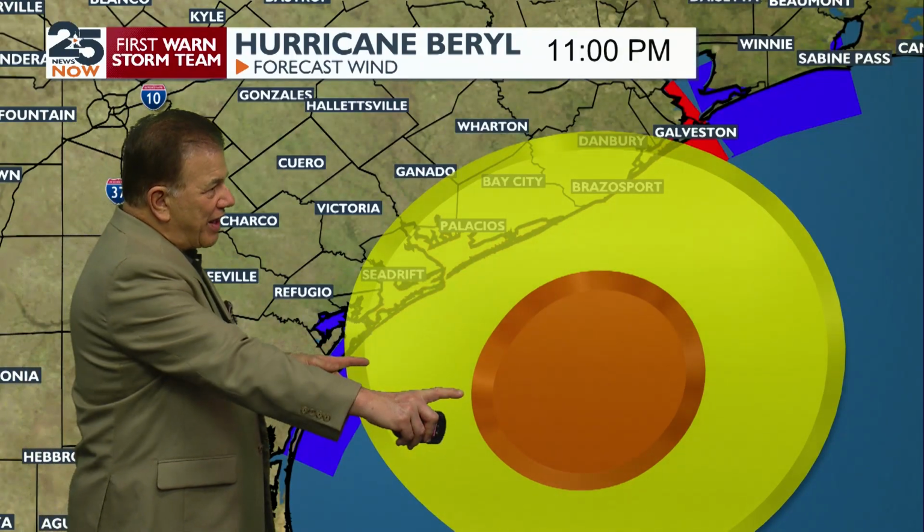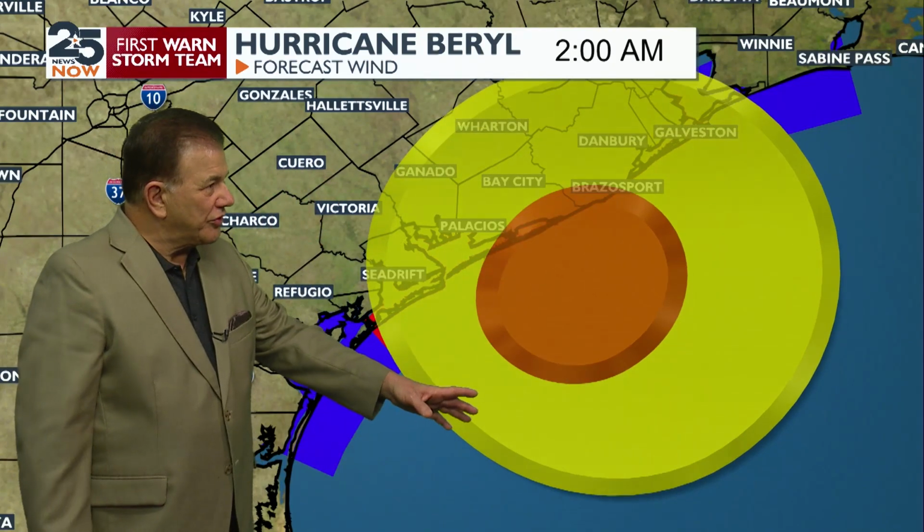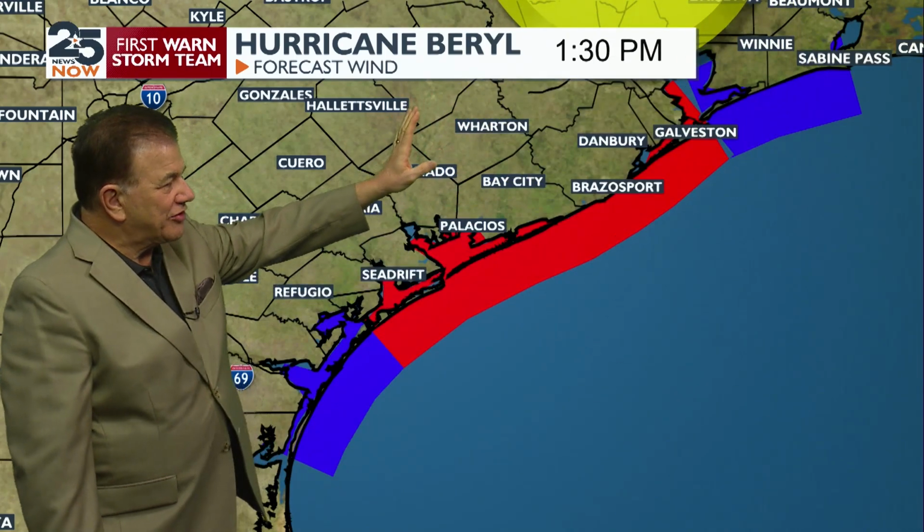Now here's another map. This is the yellow. This is tropical storm force winds, from 39 to 45 miles an hour right here. And this is hurricane force winds above 75 miles an hour. So you can see how it moves ashore. It's real close to hurricane force, but then it moves on land and it begins to decrease.